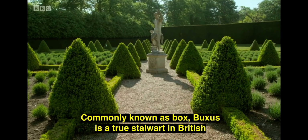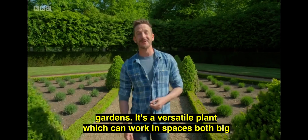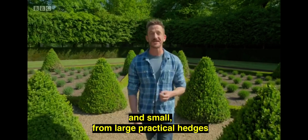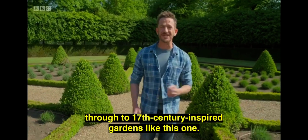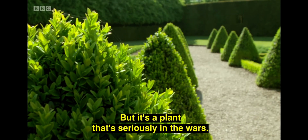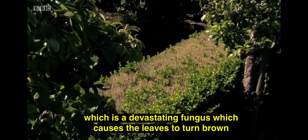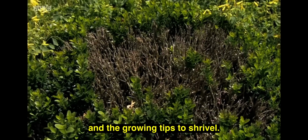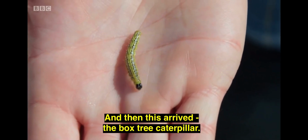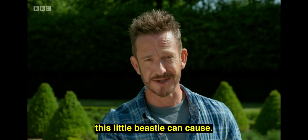Commonly known as box, Buxus is a true stalwart in British gardens. It's a versatile plant which can work in spaces both big and small, from large practical hedges through to 17th century inspired gardens like this one. But it's a plant that's seriously in the wars. First came box blight, which is a devastating fungus which causes the leaves to turn brown and the growing tips to shrivel. And then this arrived, the box tree caterpillar. And I, like so many other gardeners, know the absolute devastation this little beastie can cause.